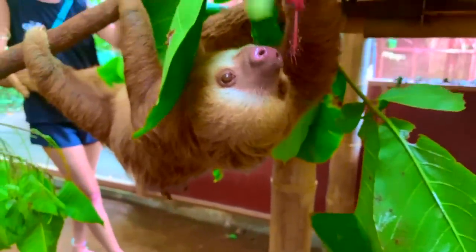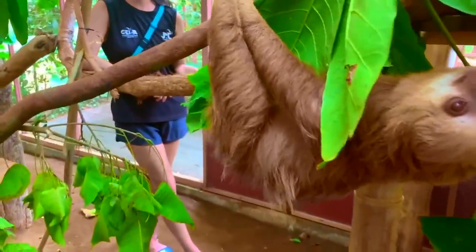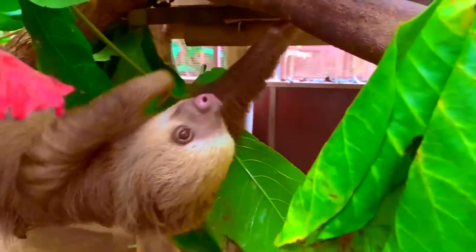Wow. And when we see that they've all exited for the last time, we shut the windows and they've officially become wild animals. Wild. And that's when it's officially their release.